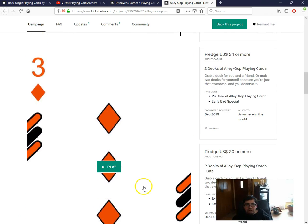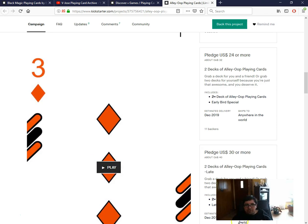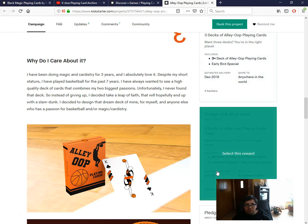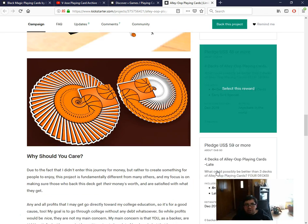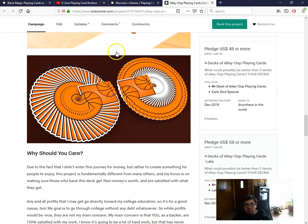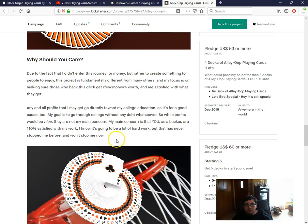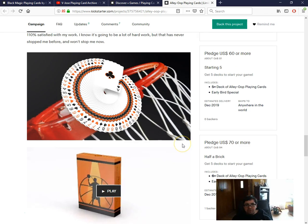There you see the number cards. They do have a little border detail for fanning and cardistry. And they got the basketball colors. The tuck case isn't bad. And yeah, you see you get two different fans out of the same back design. Pretty cool. There you see faces. Pretty cool again.